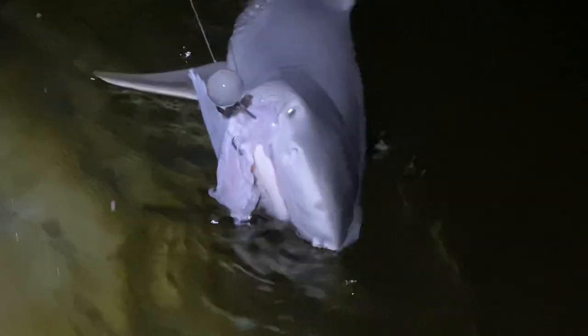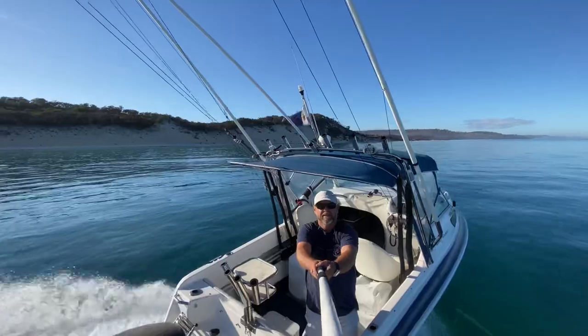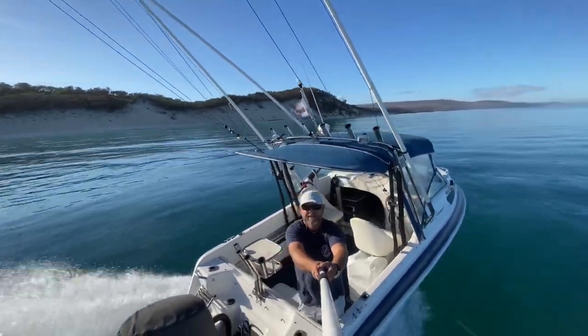So I don't normally fish in the creek, but this little shark was swimming around the back of the boat, so I just caught and released it for a bit of fun. Maybe be careful swimming there. Anyway, it was time to head home after a fantastic couple of days, and look at these conditions.